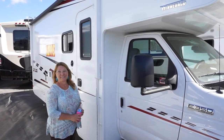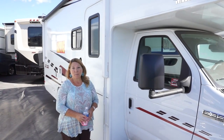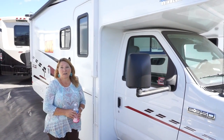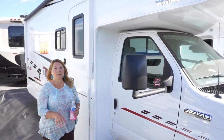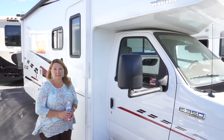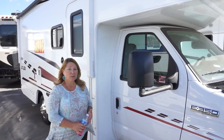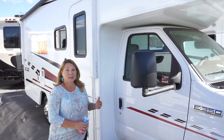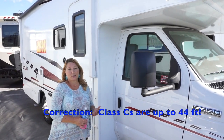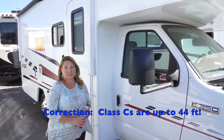In the Class C, you don't have to have a separate truck, but some people do like to have an extra tow vehicle, a smaller car that they can move about in and do sightseeing rather than having to move their vehicle from their campsite. Class C motorhomes start at about 24 feet in length. They can go up to around 32 feet in length. Once you get beyond 32, 34, then you probably want to look at a diesel engine, which is another option.